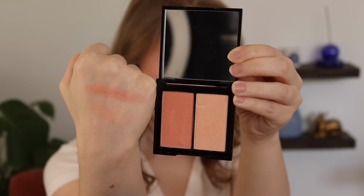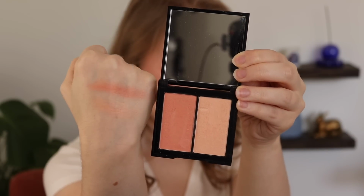Okay, so next I have a product from Kosas that I don't think is worth the money. I got this as a gift with purchase, and I know a lot of people did during their Black Friday sale last year. But they do still sell this, and just in case anyone was considering buying this, I really don't like this. I think I've just determined I don't like this. This is the Kosas Color and Light Pressed Duo in the shade Papaya 1972.